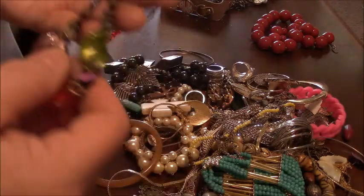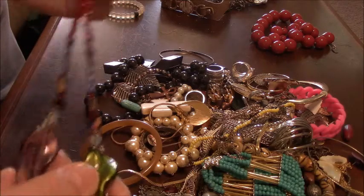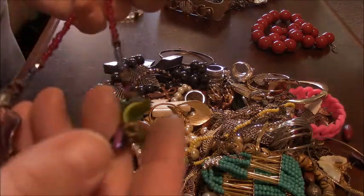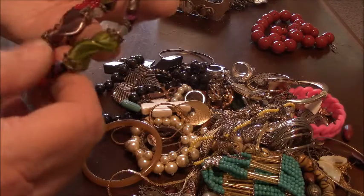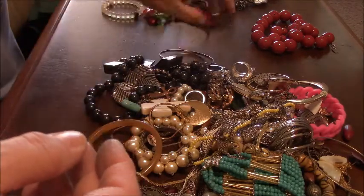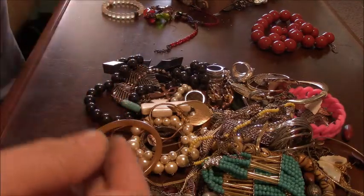This has some pretty glass beads in it. It looks like it's a handmade piece. So it's somebody's personal taste, but they used some pretty beads. So this would be a good craft supply piece. I don't know. It's too taste specific to probably sell, but somebody might like the parts and pieces. Just a simple bangle.